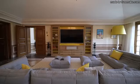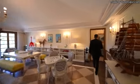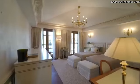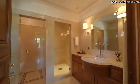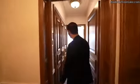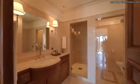I love this couch setup, TV on the other side, multiple tables, built-ins on the other side, and Mikey, going through here, we have the first bedroom facing the front of the property, good size, has 2 twin beds, and around the corner we have a full bathroom with a walk-in shower. And going to the other side, we have the second bedroom. This one is facing the back of the property, king-size bed, and we have the full bathroom around the corner.